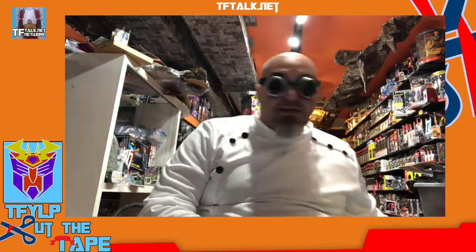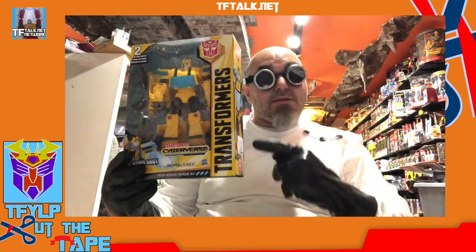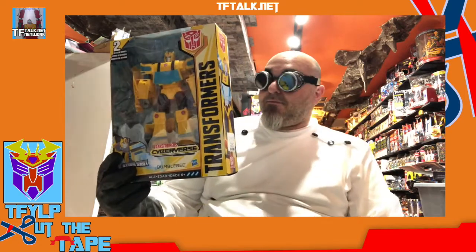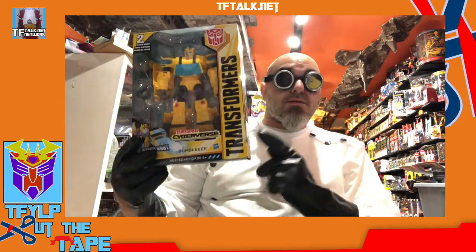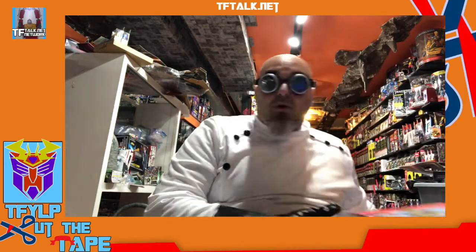Another exciting discovery was this. Now, this box is no longer in circulation. However, this figure does come packaged in a new variant box. I believe it's the Power of the Allspark box. There are no alterations on the figure. It's only the packaging. So to find this for $15, quite amazing, very interesting. This was also found at Ocean State Job Lot for $15.